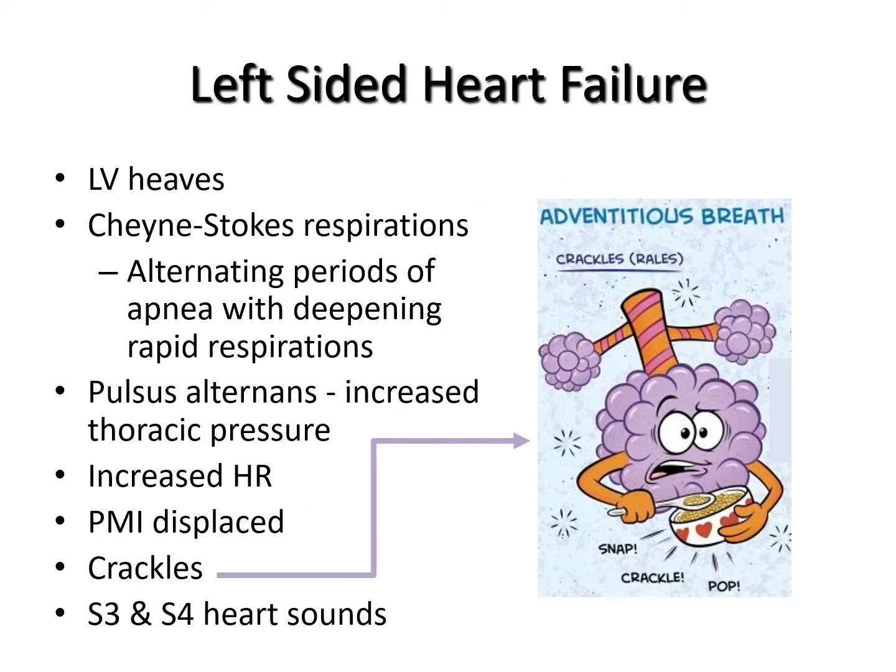So here are some signs and symptoms. Of course, we have left ventricular heaves. In other words, the left chest wall can rise up and down because of that enlarged left ventricle. We also have Cheyne-Stokes respirations. And just to review for you, because I'm sure you've studied Cheyne-Stokes in your pulmonary unit, with Cheyne-Stokes you have alternating periods of apnea with deepening rapid respirations. So that is a breathing pattern that can present with left-sided heart failure.